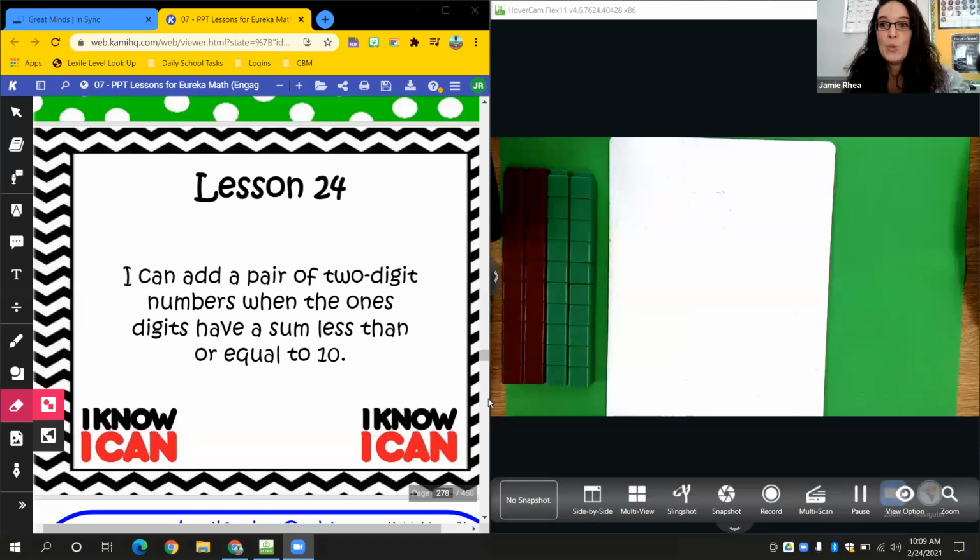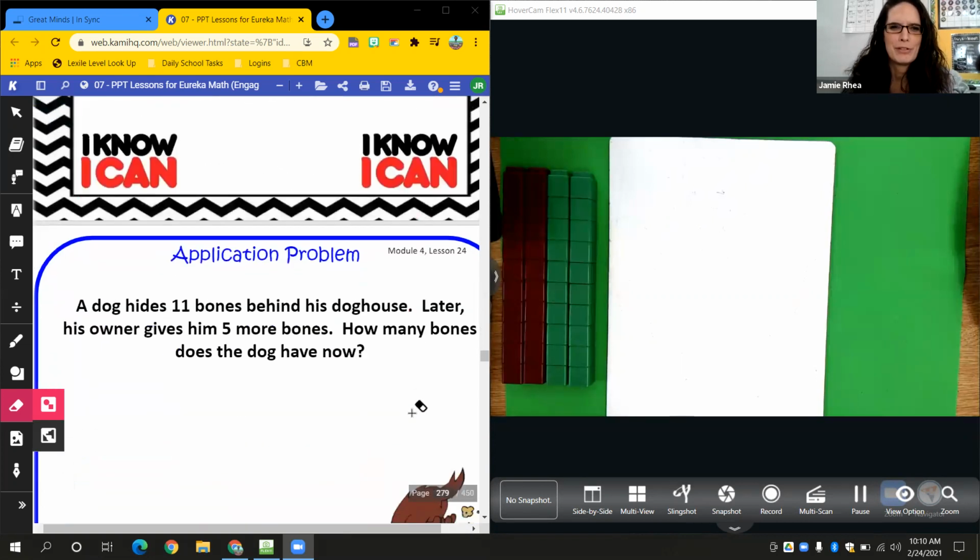Here we go. I can add a pair of 2-digit numbers when the ones digit has sum less than or equal to 10. Okay, that's a lot of words that probably don't make sense, right? So basically what it's saying is we're going to add 2-digit numbers, but our ones place isn't going to equal over 10. Easy part. It's okay. So let's get started. We know what we have to do first.